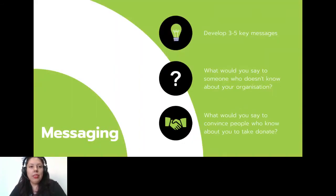Which brings us back into messaging. So we're talking now about messaging. What's really important here is to go back to the mission statement and the vision statement. We're always going to be looking back to the goals and the objectives. But ultimately, you need to develop 3 to 5 key messages. These are the core messages of your offering.